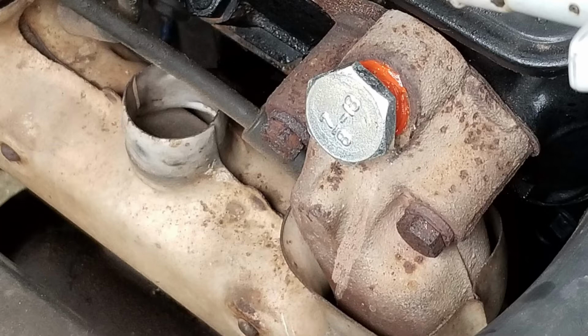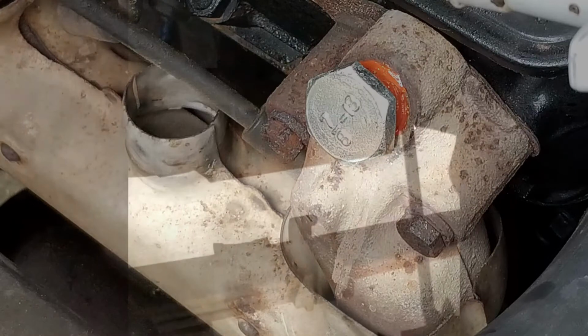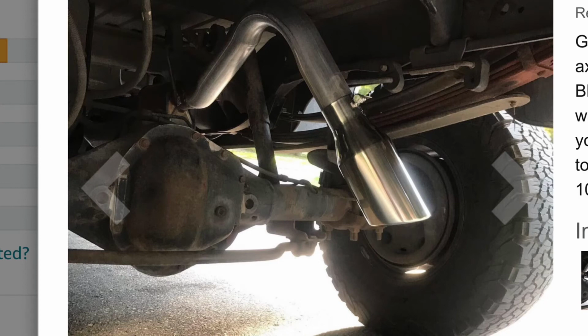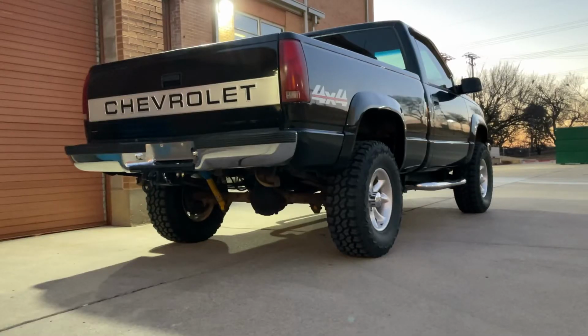But in the meantime, I actually did have Flowmasters on it. The classic sound of the Flowmaster definitely was nice, but it just wasn't loud enough in my opinion. So I decided to get a little tiny 3-inch glass pack and do a 3-inch straight pipe from the Y pipe and then dump it over the axle. And this is what it sounded like.